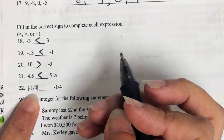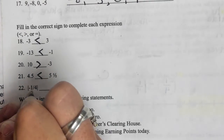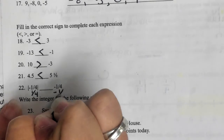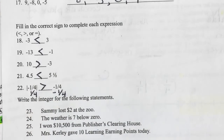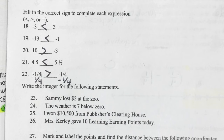Okay, slow down. What is the absolute value of -1/4? 1/4. This one is -1/4. This one is positive. This one is negative, so yes, listen. Take it slow. Take it slow. If it's absolute value, make it positive. That is the biggest, that is the one most people miss. Okay.